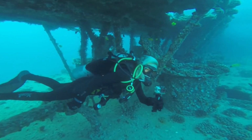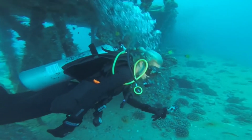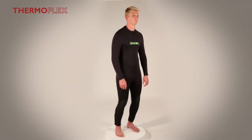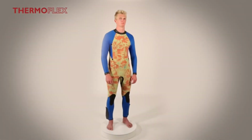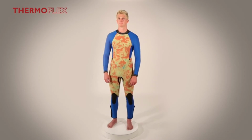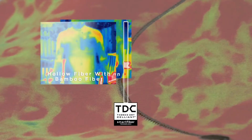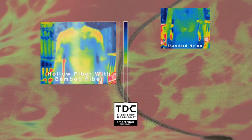Grown, not made. Excel's Thermal Flex is the warmest, most advanced dive wetsuit on the market today and is ideal for divers looking for the highest quality and best overall performance. The Thermal Flex series features all-new TDC Thermo Dry Salient with revolutionary smart fiber technology. TDC is Excel's warmest material to ever hit the market.